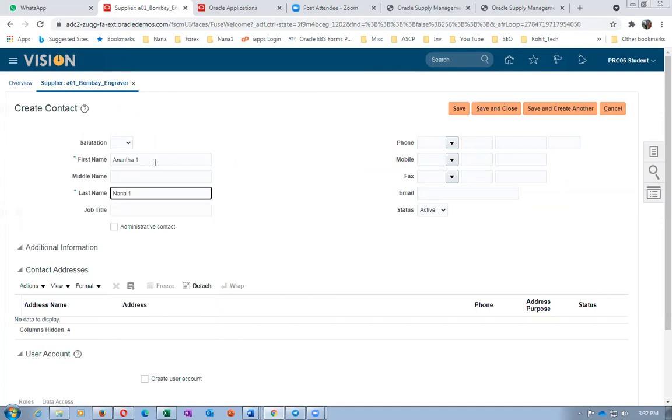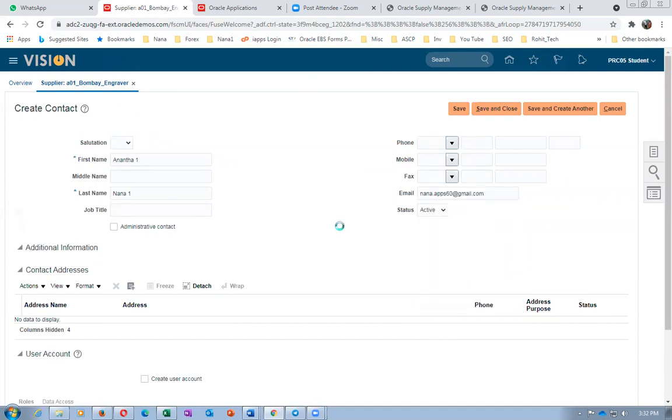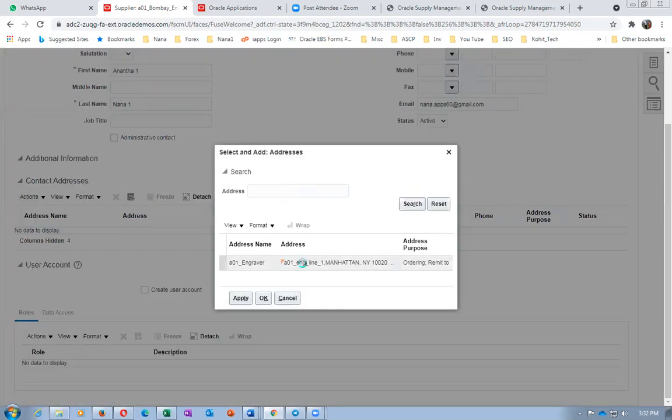The system creates a username as first name dot last name. That is Ananta one dot Nana one. But we'll make a change later on. So I will now put nana.app60@gmail.com. Whereas in EBS, the email ID will be the user ID. Here the first name dot last name is the user ID as per the supplier's concern. So go to actions, then select NAT. We have got only one address. I'm going to associate the contact to this address now.